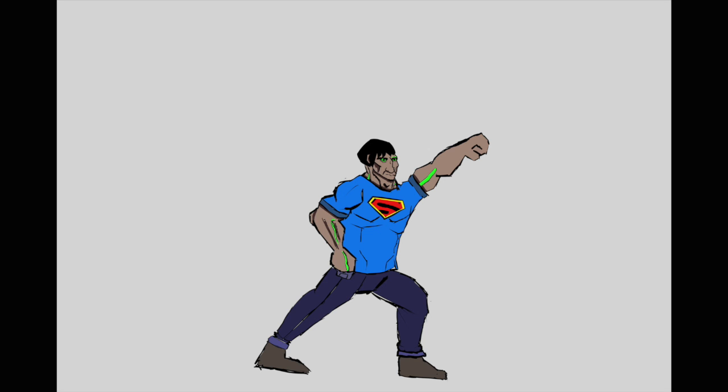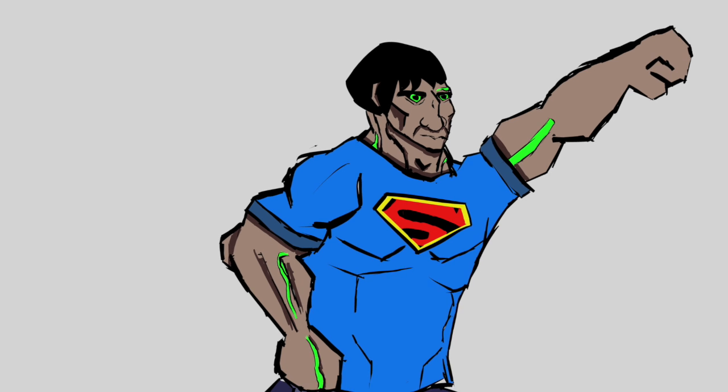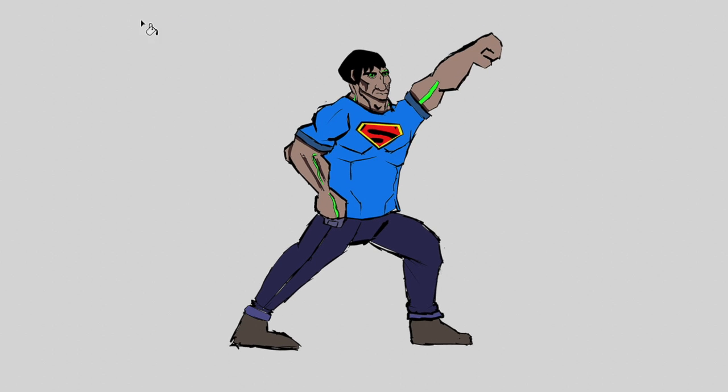Ghost Rider with a funny one. Kryptonite attack. Nice green eyes. The inking style works, but the feet look a bit off because the front leg is more down than the back leg, but that's an easy fix like this.